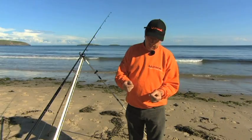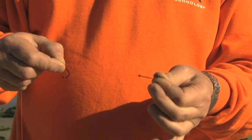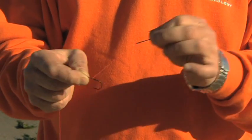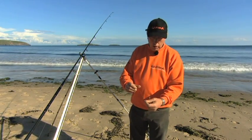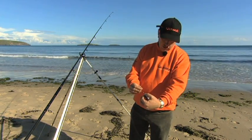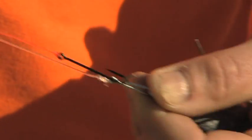The easiest way to tie this is to slide a hook up the line and to tie a hook on the end. And when you put your bait on, you wrap the line several times around the shank of the hook and you nick it into the top of the bait. And when you've got your bait loaded, you hold it and attach it to your bait clip on your lead. And now the trace is ready for casting.